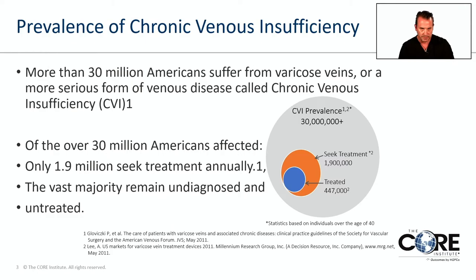More than 30 million Americans suffer from varicose veins or a more serious form, CVI. Of the 30 million Americans affected, only 1.9 million seek treatment annually. In a lot of cases, that's because people just don't know they have it or that venous insufficiency even exists.